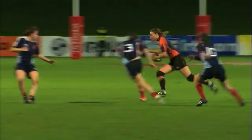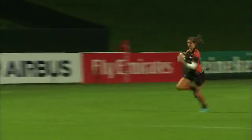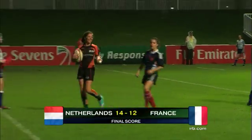France were next in a winner-takes-all match, the victors progressing to the Cup quarter-finals. And it was Tessa Veldhuis who sealed the win with a fine finish deep into second half injury time. The Dutch through in their first World Series tournament.